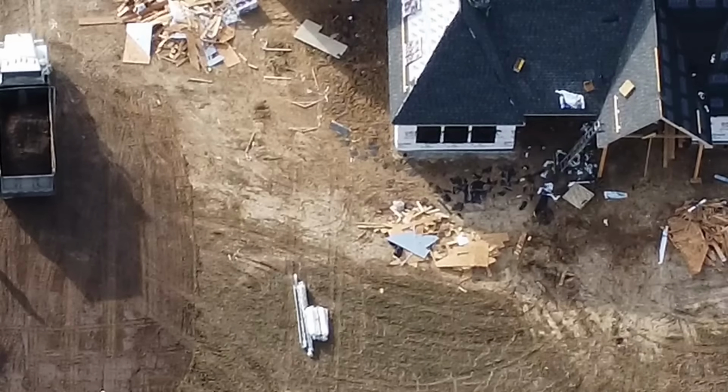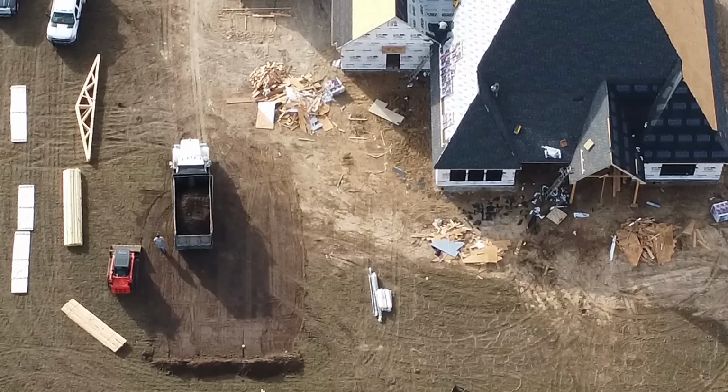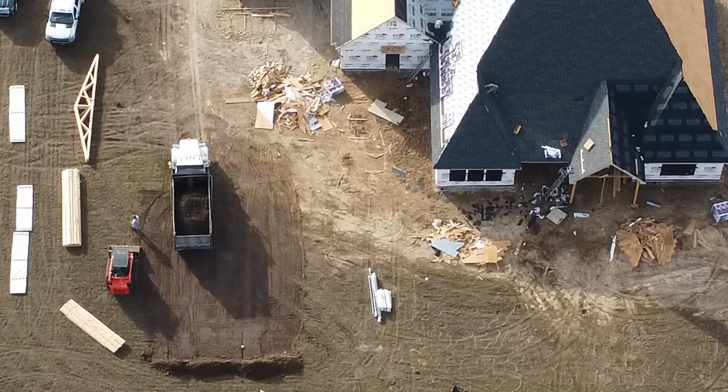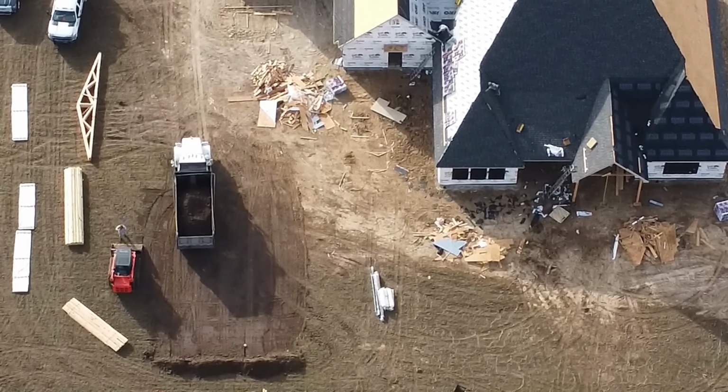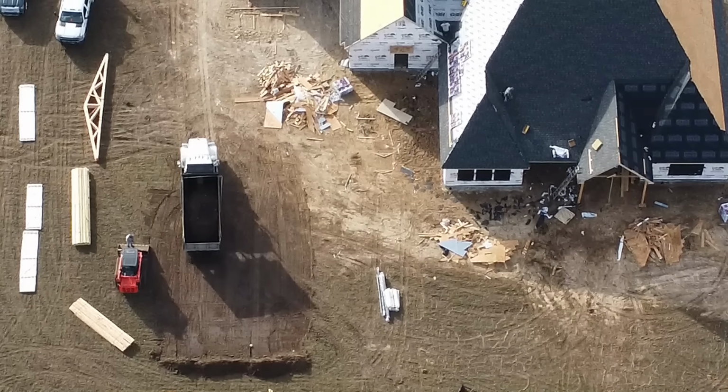Nowhere to be found, but I keep looking for it. Out of my sight, but I keep looking for it.